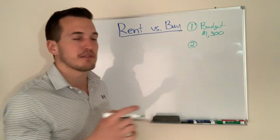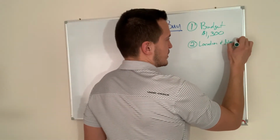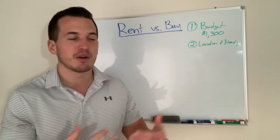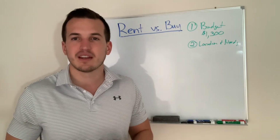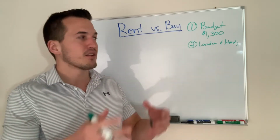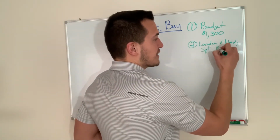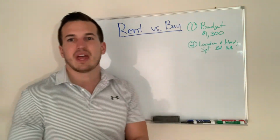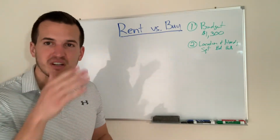Number 2 is identify your location and your needs. This is important because you want to be happy with where you're living. You don't want to be saving a bunch of money but miserable because you have the longest commute ever or you're further away from your friends so you don't see them as often. So you just want to assess what locations are acceptable to live in, and then look at what your needs are, right? Your square footage that you'll probably require, your beds, baths, right? Again, try to minimize those and get a feel for that between your budget, but you really want to think about those things because then it makes the other steps a lot easier and more pinpoint focused.